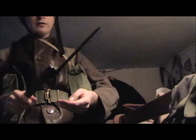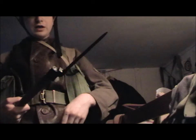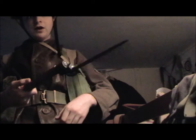I've also heard that they used to stick sausages on the bayonet and just roast them over the fire. That's where it got the nickname Pig Sticker from.